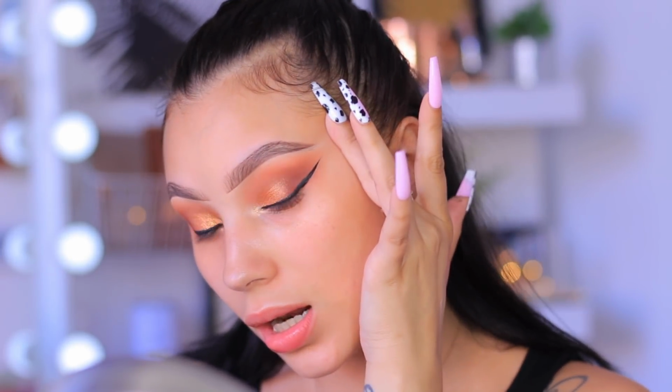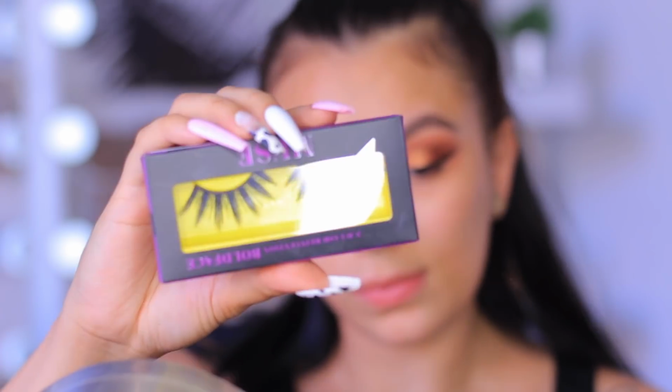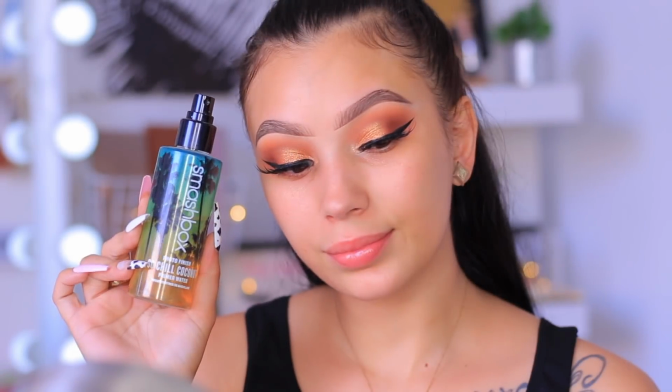So now that we got our wings on and they looking real good today, okay, we having a good wing day. Now it's time for some lashes, and I've been obsessed with these. These are from Boldface. First of all, they're upside down, but okay. These are in the style Newsworthy, and they are just so popping and pointy. I love them. And that's on period.